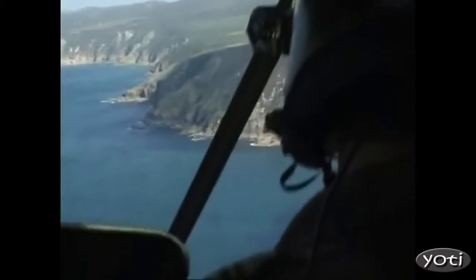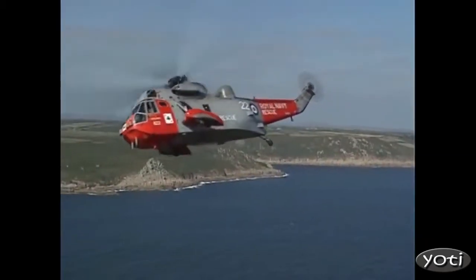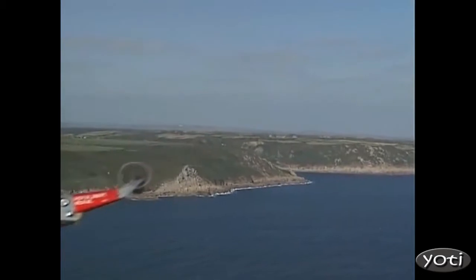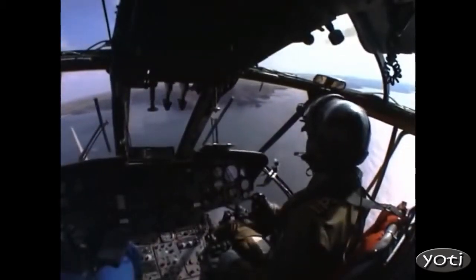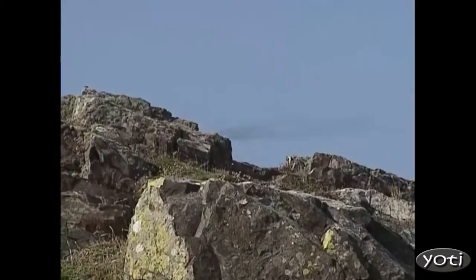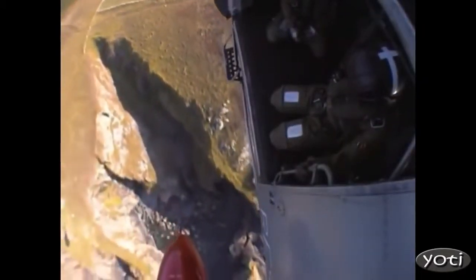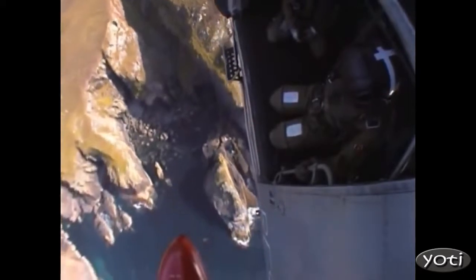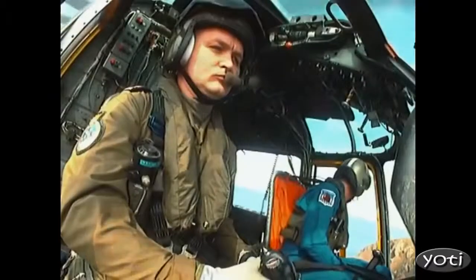But the most extreme challenges faced by the Sea King crews are not out at sea, but along the coastline. Every year, hundreds of people become stranded on the high, jagged cliffs of the English coast. The crew begins each rescue with a careful survey of the cliffs around the victim. A cliff walker is stranded out of sight on the rocks below. This is a dangerous situation for the helicopter.